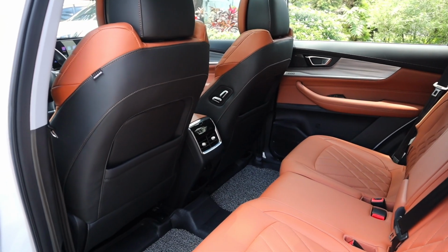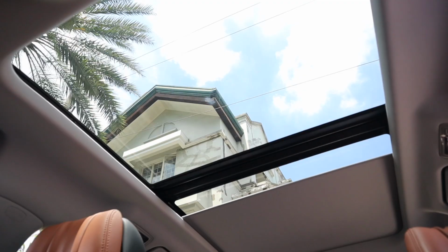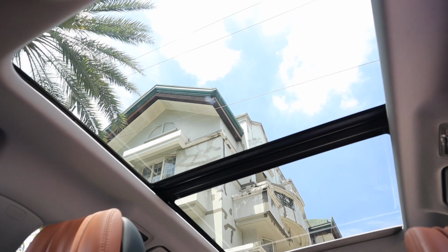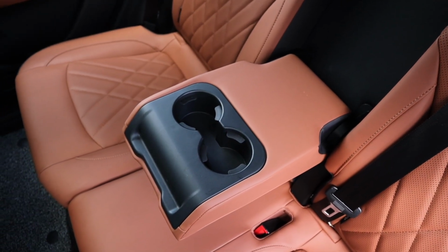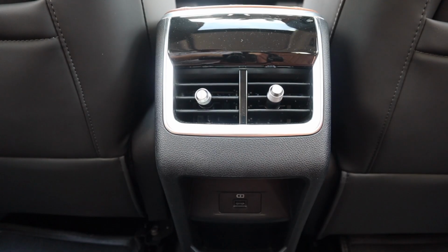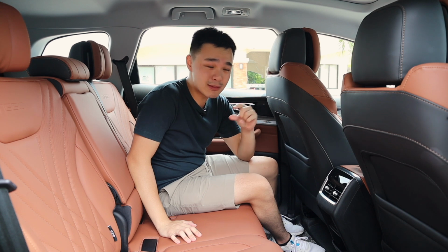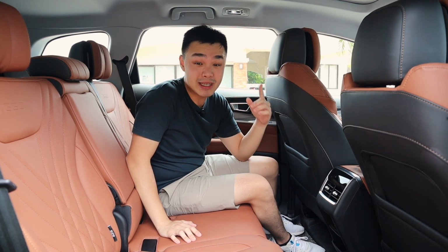Back here, you get tons of legroom and also tons of headroom despite it having a panoramic sunroof, which by the way is also quite big. And you do get your own very substantial feeling armrest as well with 2 cup holders on it and also your own air vents. I do find that the air vents sometimes blow a little too soft when it comes to the air, but you can easily get around that just by turning up your fan speed in front.